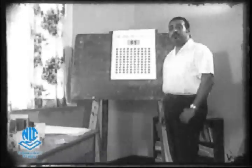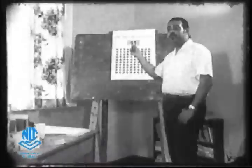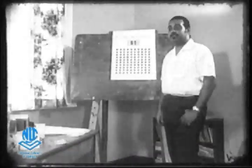What about the dollar mark? It's not going to have that. Oh, yes, Tom. Instead of the 10-shilling mark, it will have a $1 sign, like this. But otherwise, it will be the same value as the 10 shillings.